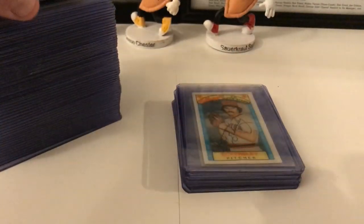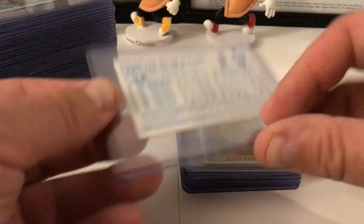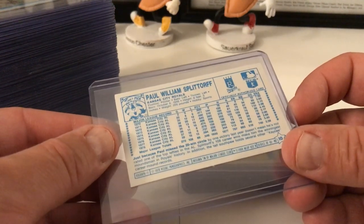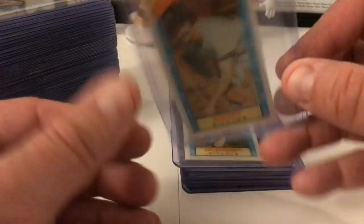Beautiful. Okay, next up, Paul Splittorff, Kansas City Royals. Won 19 games. That's actually really, really good. Forgot about that. Good pitcher back then. There's another one, another great pitcher back in the day, Ron Guidry.